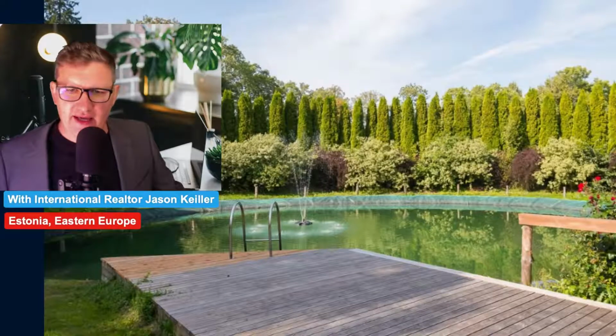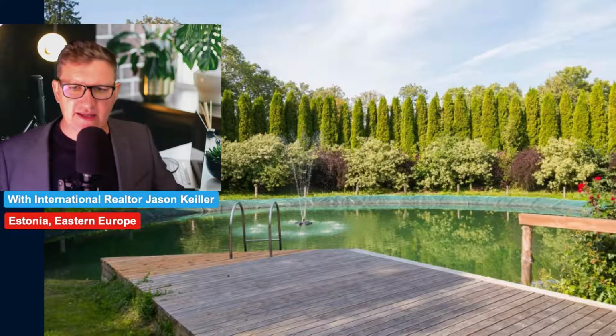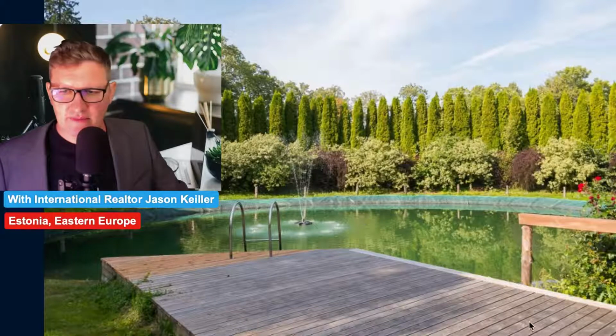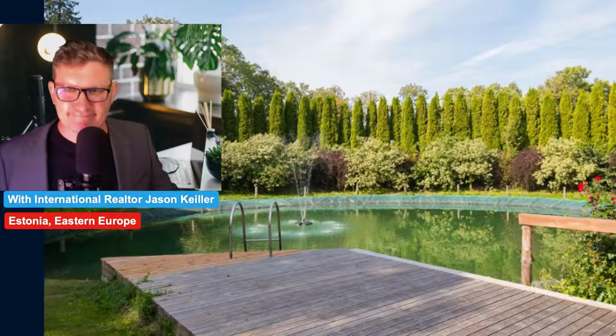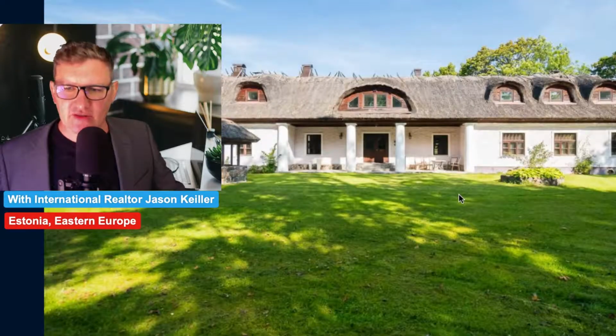And here we have a man-made lake, it looks like to me, because of the reinforcing here. And look at the trees, mature, and look at this. You can go for a swim. I mean, again, what is not to like on this home? This is a mansion, your Estonian mansion.